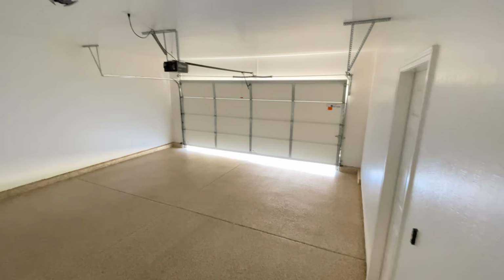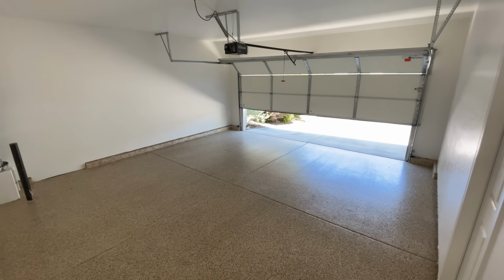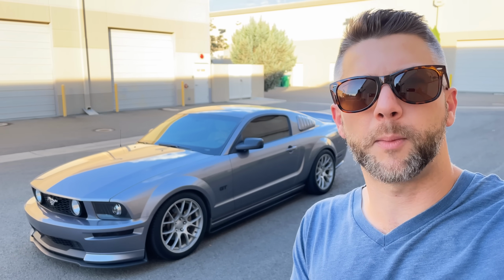I also have a garage dedicated to working on my vehicles now, which means going forward, I'll be doing most of the work on the Mustang and Viper myself, which is not only going to save me money, but allow me to pump out more videos.